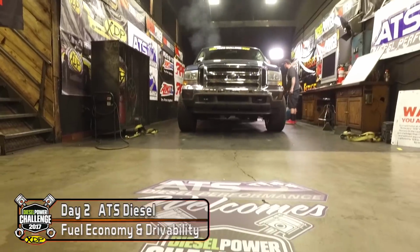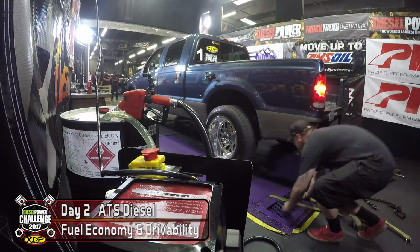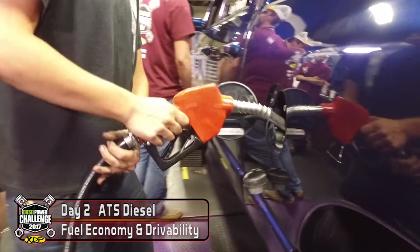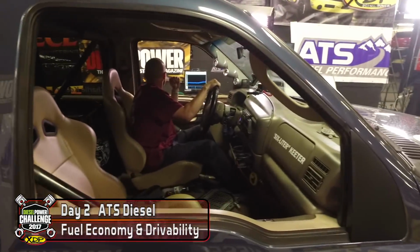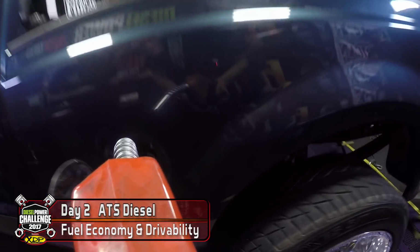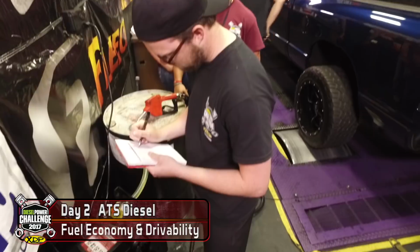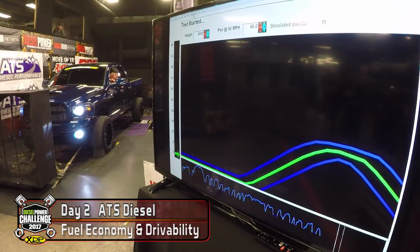Thanks, KJ. On day 2 of the Diesel Power Challenge presented by XDP, we conducted our fuel economy test on the dyno rollers at ATS Diesel Performance. The way it works is pretty simple. Each truck is backed onto the rollers. We then fill that truck up with a certified pump that we have in the dyno cell, and then we send the truck on a simulated 20-plus minute drive. There are hills and braking zones and acceleration zones in there. At the end of the drive, we then fill the truck up again, calculate how much fuel was used, and that determines the scores on our fuel economy challenge. It puts our drivers on display, and it puts their ability to modulate that throttle pedal and their own truck's efficiency on full show.